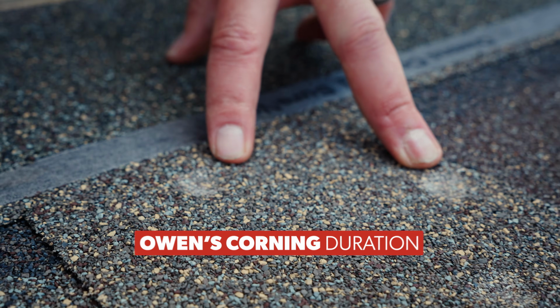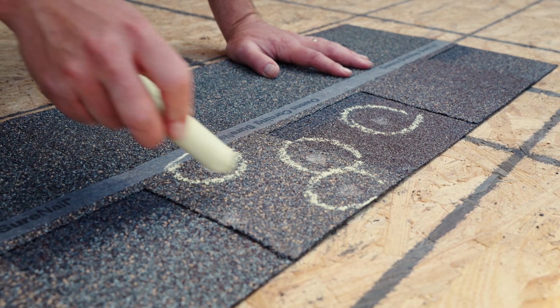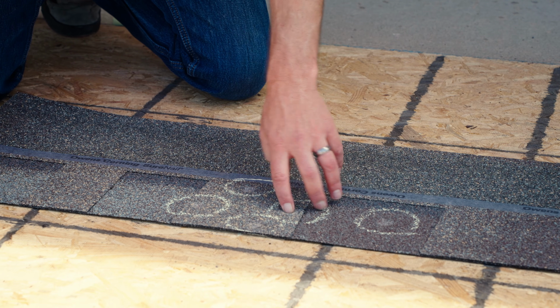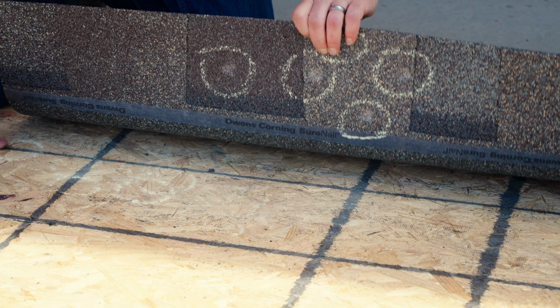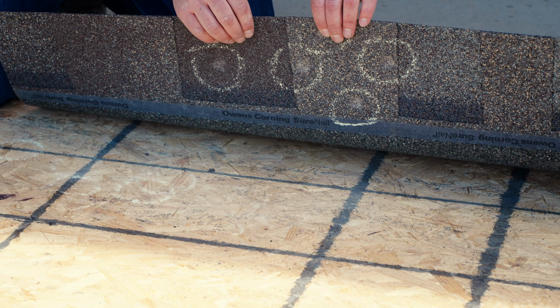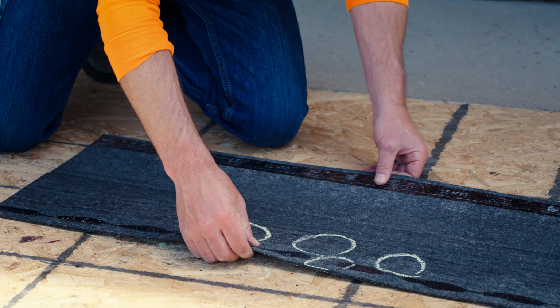Okay, Owens Corning Duration. This is not rated as a UL 2218 Class 4 shingle, so we're gonna see how it did to the steel ball impact test. I can see some nice big dents here, and then we flip it over. It's definitely a difference between whether it hit just on the shim here or on the section that's actually laminated as far as the thickness of the shingle.